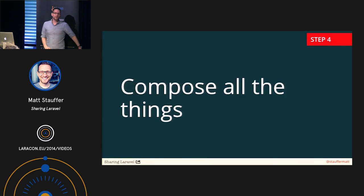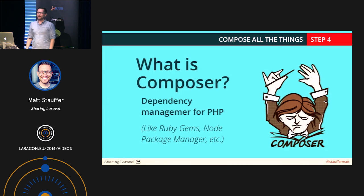Moving on, compose all the things. So Composer is a dependency manager for PHP. So if you ever used RubyGems, if you ever used Node Package Manager, if you used Bower, anything like that, we have that now for PHP. It's amazing. If you've ever used Laravel, you're familiar with it. If you haven't, basically it allows you to set a single file that defines what your dependencies are for your project, and then automatically pull it in on any server, and it'll handle the dependencies and making sure they play nicely and error if your version numbers don't line up and everything.